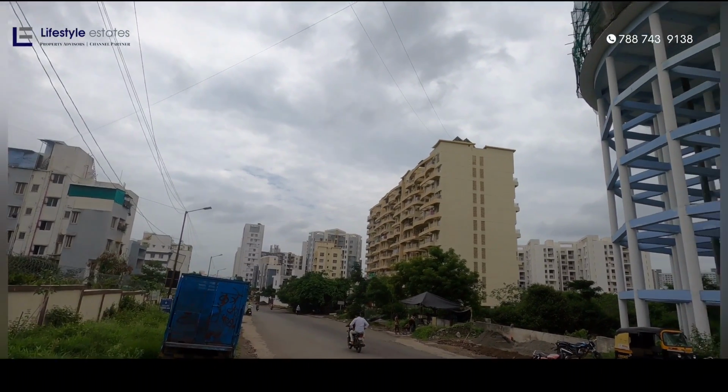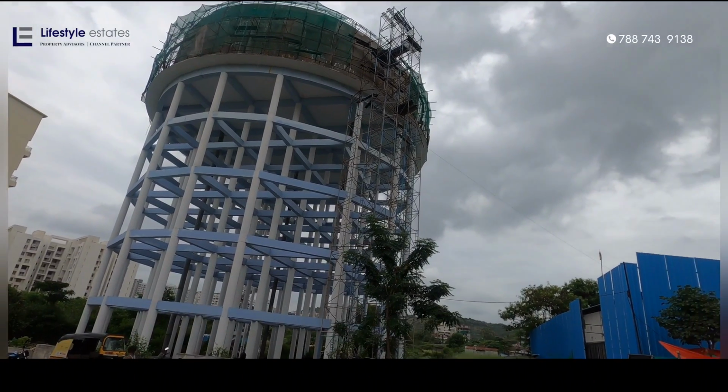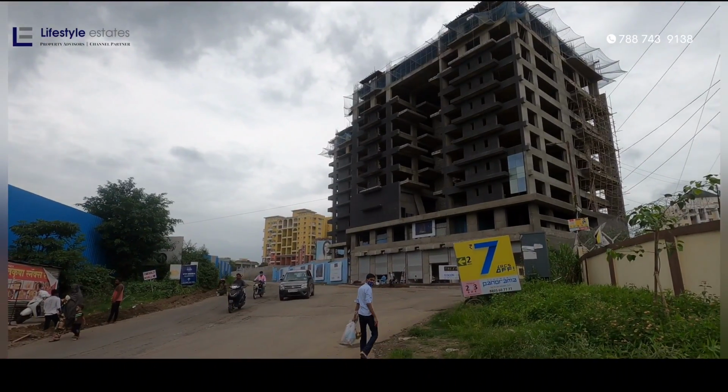You will notice proper tar road, which is an approach road from the highway directly to Bela Casa, corporation water tank and other infrastructure, which is only going to get better because this location has recently come under Pune Municipal Corporation limits.